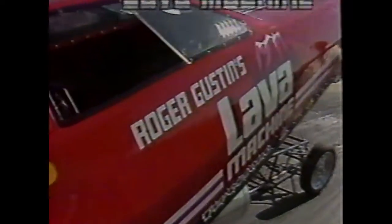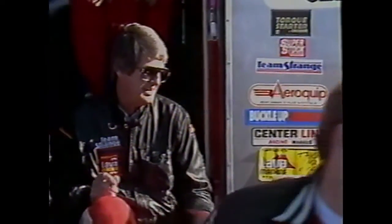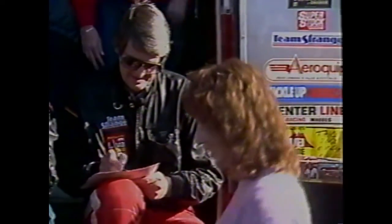The Lava Machine is regarded as one of the most spectacular vehicles in drag racing. At 47 years old, Roger is the king of the jet car circuit. There you go. He's a driver, mechanic, engineer, and spokesman for jet car racing.